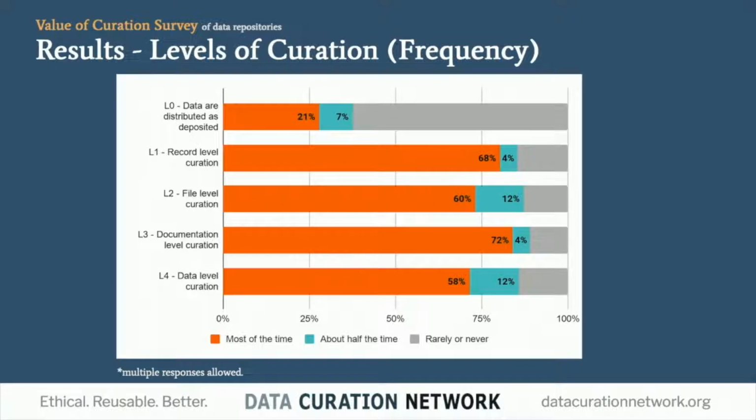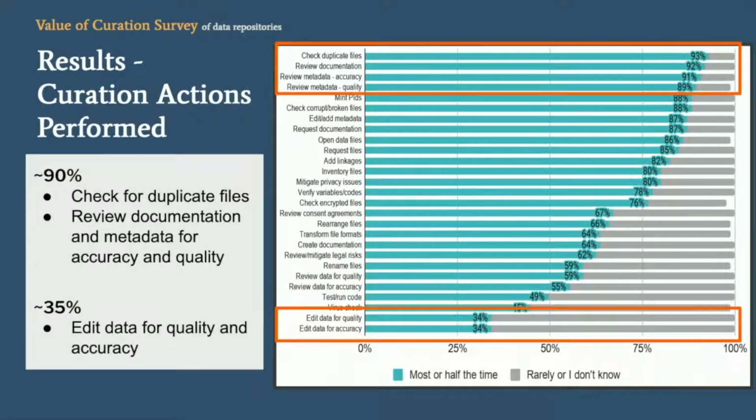We went on then to consider how often they're actually doing this. We can say we offer this as a service. We have the ability to do this, but for the data sets that actually come into our repositories, how often are we doing it? So we looked at the frequency with which those different levels of curation were actually being performed. And we can see that basically all levels 1 to 4 are actually performed most or at least half of the time for 70% of the participants that responded. So it seems that most of the repositories in our sample are fairly committed to these curation actions and efforts, and they're doing them with the majority of the data sets that come in to their repositories.